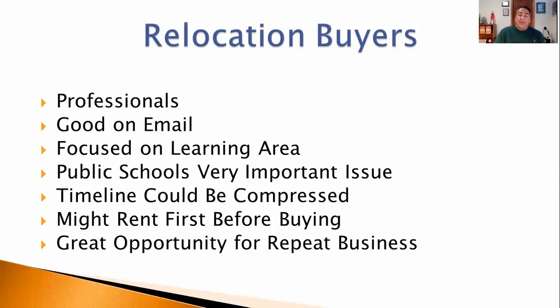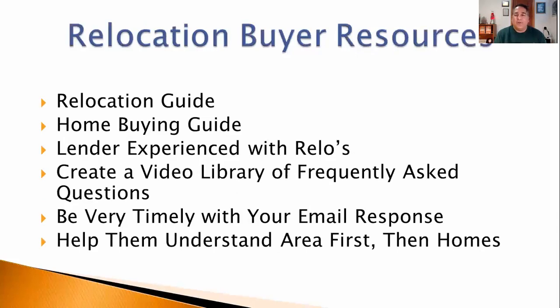And when you're helping a relocation buyer, it's a great opportunity for repeat business, because somebody who's relocating into an area is just as easily relocating out of that area within a few years because of their job. And if you're helping a lot of high-tech buyers, that's what happens if you're working with some of the really big high-tech companies.